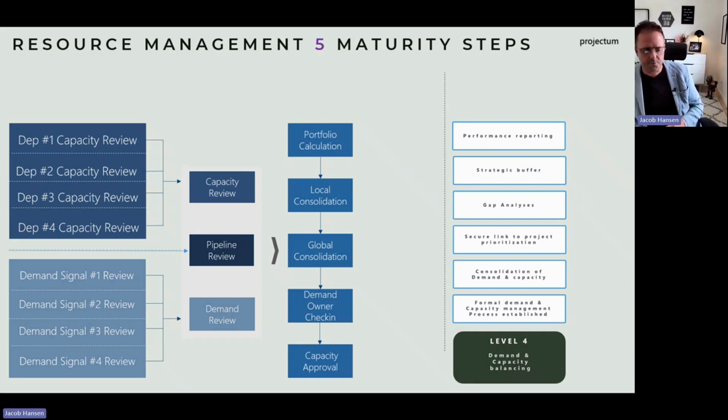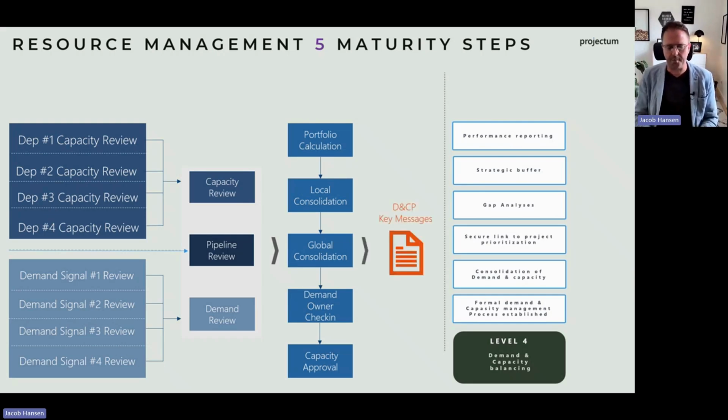We will do a check-in to the demand owners. So we will contact each of the project managers and tell them, well, you got your resources, you did not get it, you are on pause, or your project has been killed. And overall, we will do a capacity approval, that we will approve all capacity from each department, and we can communicate in a monthly demand and capacity process the key message: these projects got those resources, these projects need to wait. Of course, you could also go into a sourcing mode where you actually start to source resources.